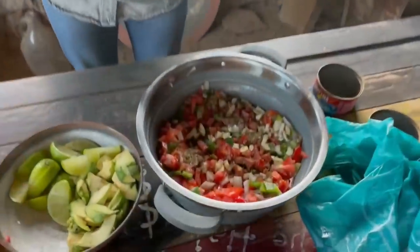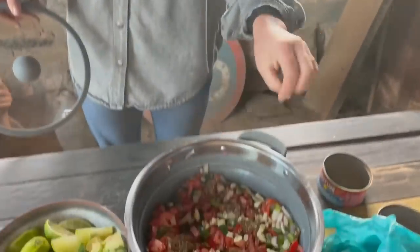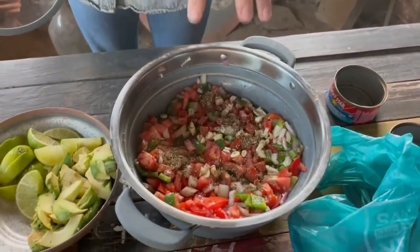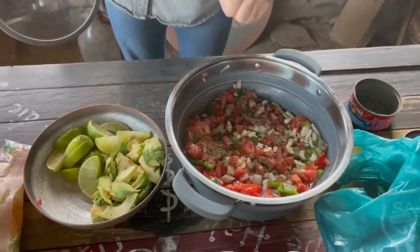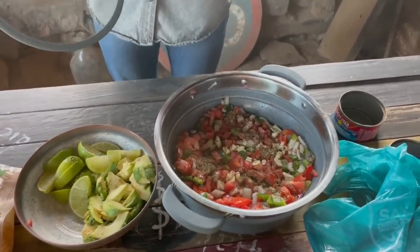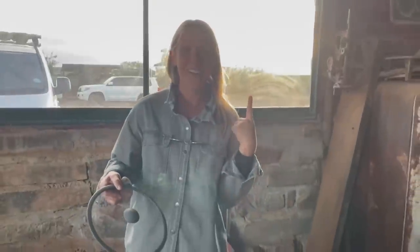What is going on here? Oh, this is all going to get simmered down, but usually you would start with the onions and peppers and simmer that down in the garlic, and then you'd put the meat in, and then you'd put the tomatoes in, then the beans, which I just realized we forgot at the car.